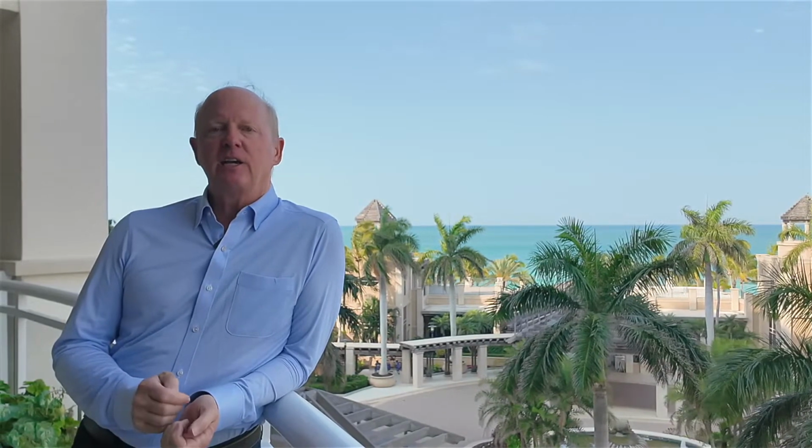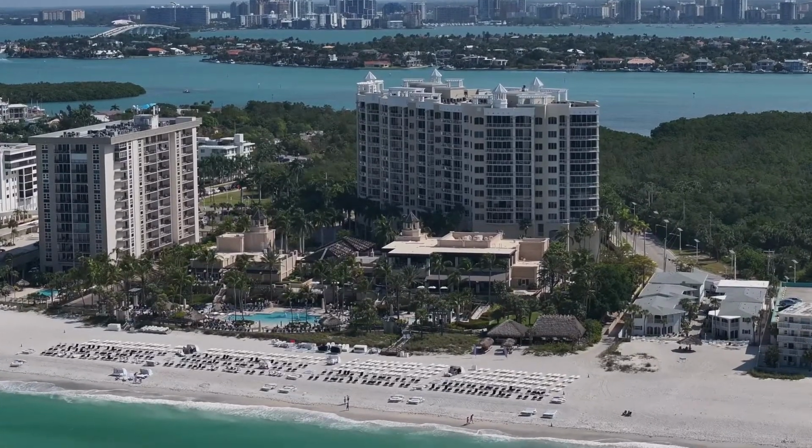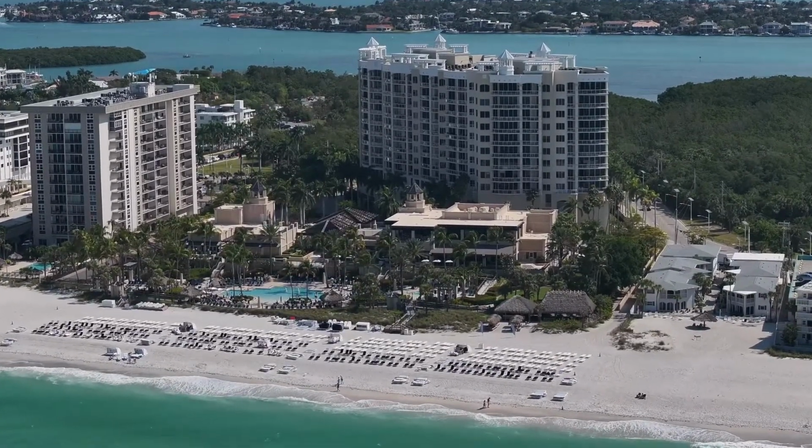Hi, I'm Roger Pettingell, Sarasota's luxury waterfront property specialist, and we have a really special listing today here at the Beach Residences on Lido Key. So the great thing about this is it is managed by the Ritz-Carlton.